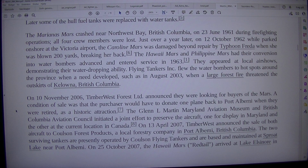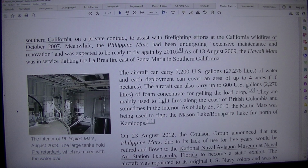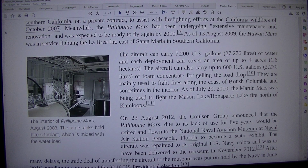The 2 surviving tankers are presently operated by Coulson Flying Tankers and are based and maintained at Sproat Lake near Port Alberni. On the 25th of October, 2007, the Hawaii Mars, Redtail, arrived at Lake Elsinore in Southern California, on a private contract, to assist with firefighting efforts at the California wildfires of October 2007.